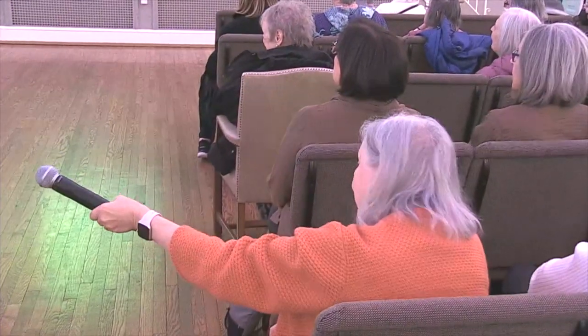How about the Carson Pirie Scott building? Oh, absolutely. Yes, yes. The ornamentation on that building. I just chose a few of them.